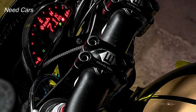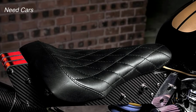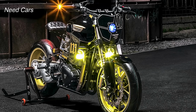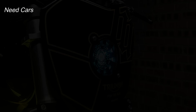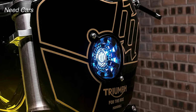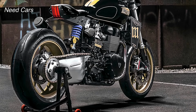The forks were installed with bespoke billet aluminum triple clamps, giving the bike a unique and sharp look while ensuring it's as functional as it is stylish. The tire choice for this custom street tracker is equally impressive. Pirelli Diablo Supercorsa rubber is used to keep the bike firmly glued to the asphalt, providing top-tier grip and traction. When you're building a motorcycle like this, nothing but the best will do. And Mandrill Garage didn't cut any corners when it came to performance.